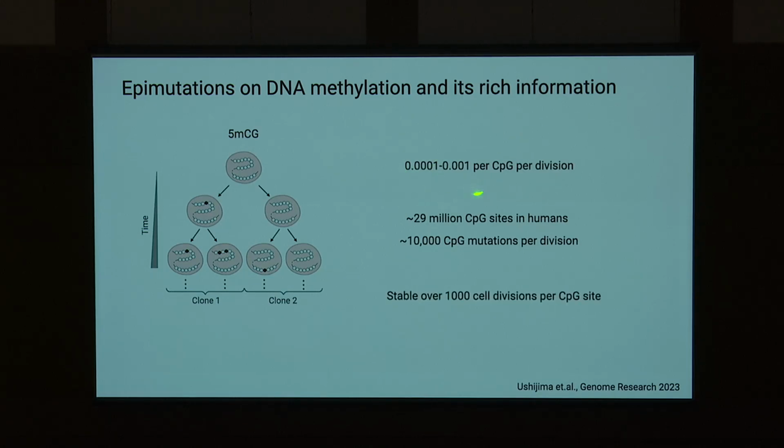Also, since the mutation rate is really low, if we invert this, it means that each epimutation could be stable for about 1,000 cell divisions. We rarely get 1,000 divisions in a human lifespan, so I guess this tool should be sufficiently stable to trace lineages in the human body.